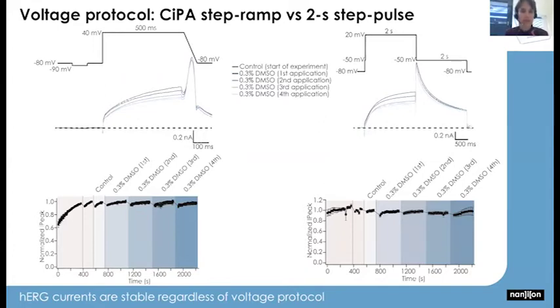To do this, we took our vehicle, which was 0.3% DMSO, and applied this 4 times to the wells after about 10 minutes of control recordings. And I'm pleased to say that the recordings were very stable. There was no rundown over the course of the experiment, which lasted over 36 minutes, regardless of the voltage protocol used.